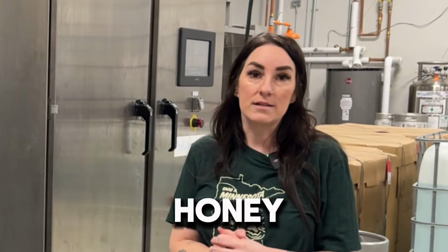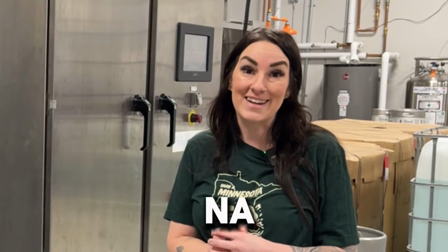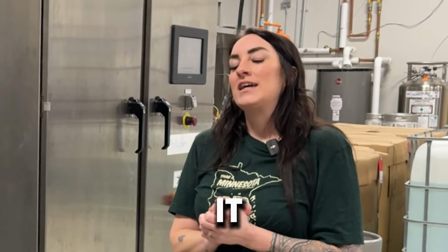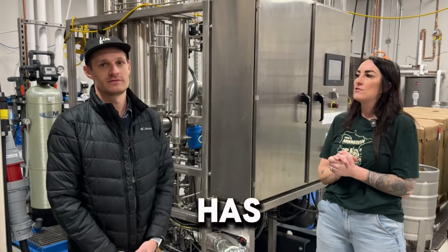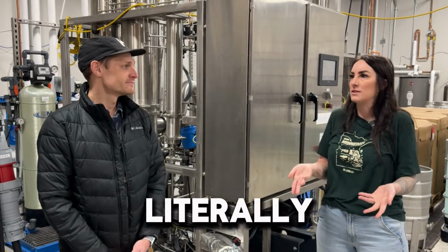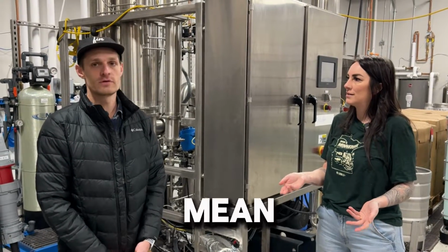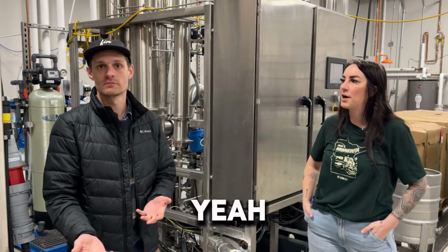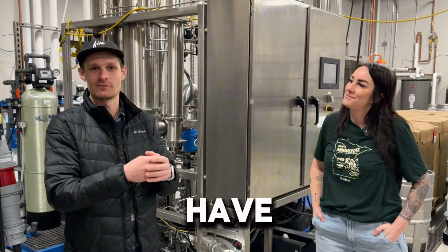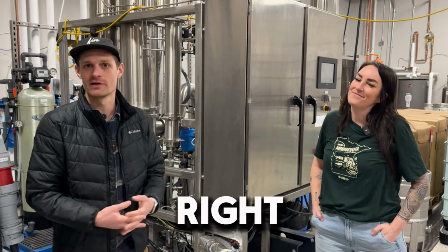We work with Milk and Honey Cider, who released their NA. It's so good. Have you had it? You need to try it. It's $20, but oh, it's so worth it. It has those fermented flavors. It literally tastes like a real cider. And essentially you're buying two bottles of wine. And the best part is you're splitting it up, so you don't have to drink the entire bottle, right?